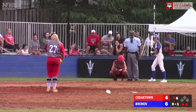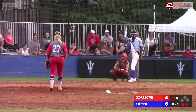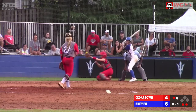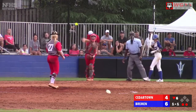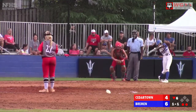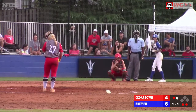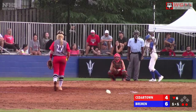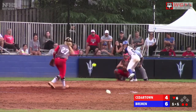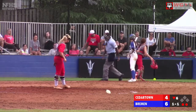There'll definitely be some things to take away from this game when it finally comes to an end as Cedartown prepares for region play next week. That's outside, ball 1. Or actually, I think region play is next week, is it not? Isn't it? You had the schedule up a moment ago. Good question. Sam will pull that up and tell us. Region play starts pretty soon. 1-1 pitch is low and in. Ball pops away. Nobody on base.